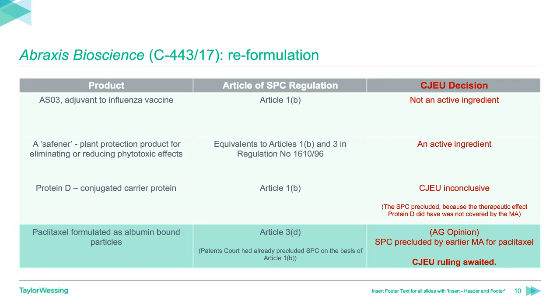Abraxis argued, however, that in light of Neurim, Article 3d of the SPC regulation was capable of protecting a new formulation of an old ingredient. Arnold J. in the Patent Court observed that the CJEU's reasoning in Neurim doesn't make clear how its approach to the meaning of a product under Article 3d can be reconciled with the strict interpretation of a product under Article 1b. So, the judge asked the CJEU, in essence, if Article 3d permits the grant of an SPC for a new formulation of an old and previously authorized active ingredient.